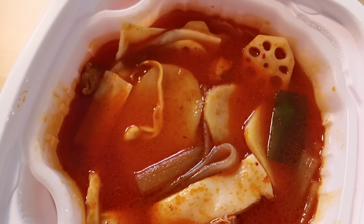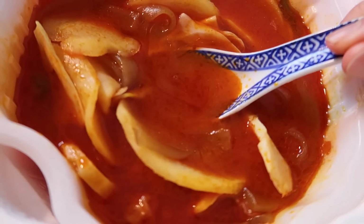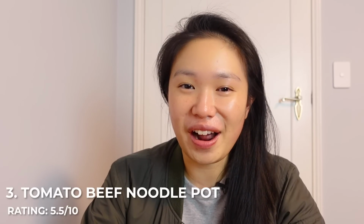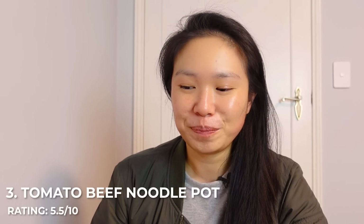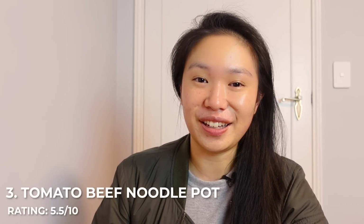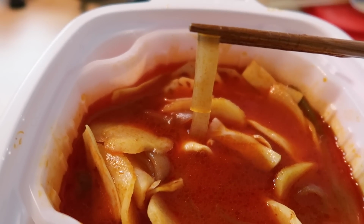I think this is an easy solution if you want to have hot pot and you don't have anyone to hot pot with. You can get some vegetables and add it to the pot as well. I do find the broth a little bit too salty. So far, none of the items that I've tried have convinced me that the self-heating pot version is better than the original. I mean, I say I don't really like it that much, but I keep going back for the noodles. All right, 3 down, 2 more to go.